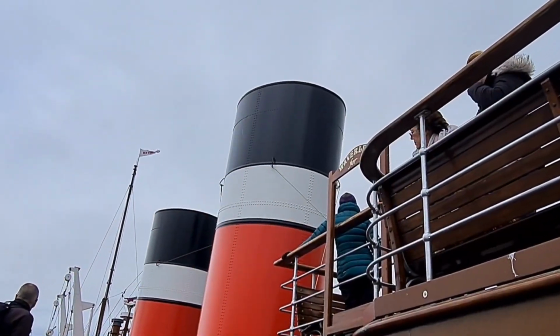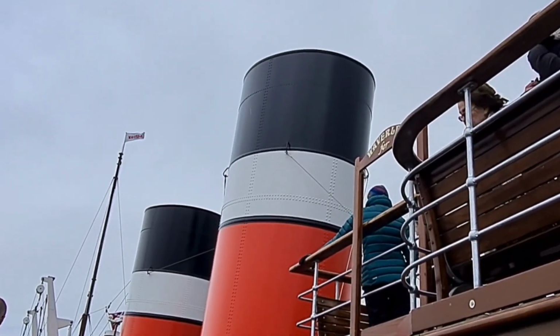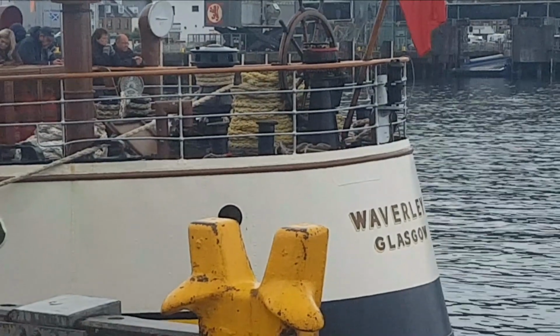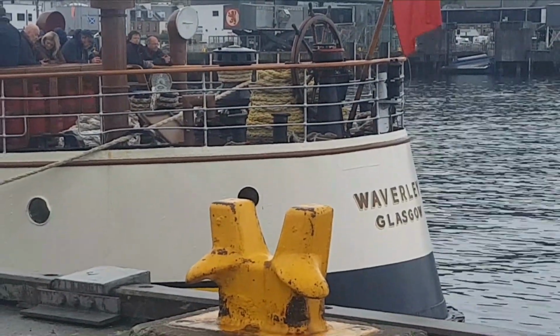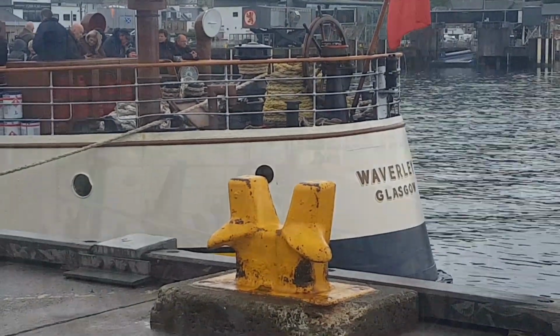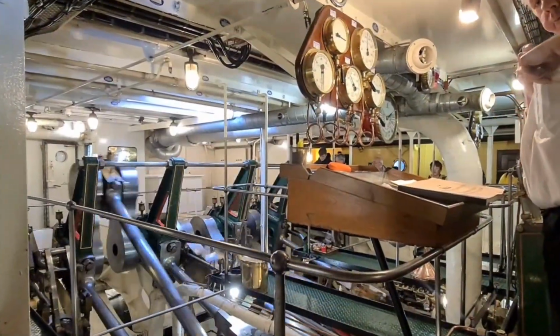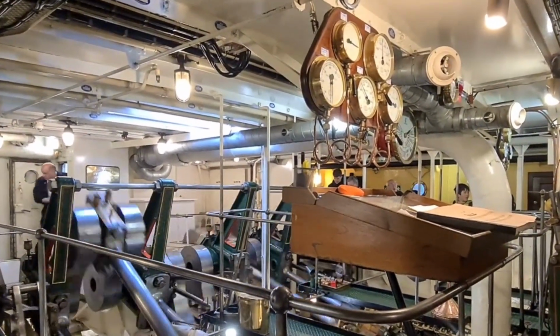In the early 2000s, a successful public funding appeal and a donation from the Heritage Lottery Fund ensured new boilers, an upgrade of safety standards and a return to her 1947 livery. In 2011, Waverley was awarded the Institution of Mechanical Engineers 65th Engineering Heritage Award.